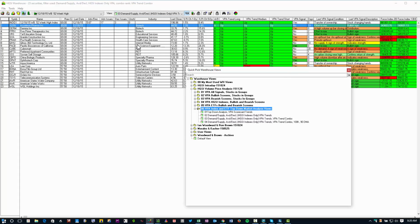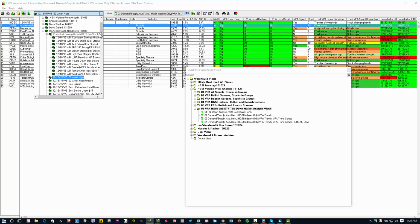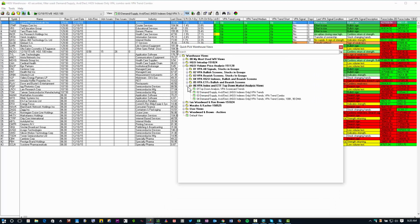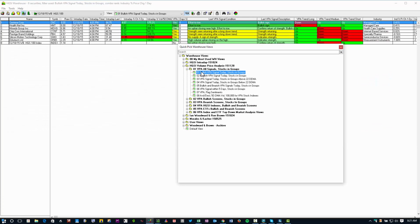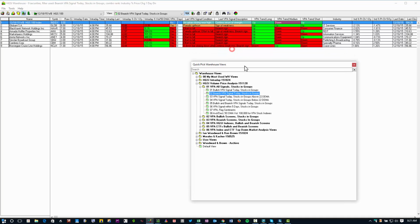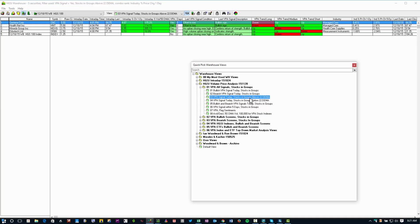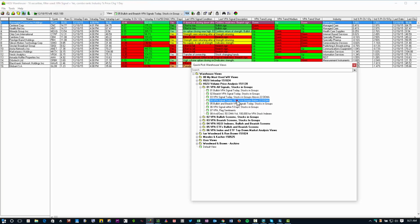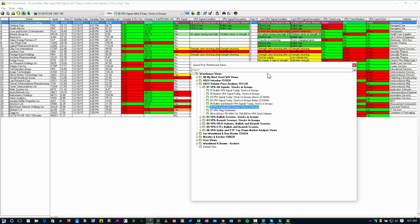If you want to look for specific signals, let's go back to the HGS 100, even though there aren't 100 stocks in here. If you go to the views I put in here, you can do the all bullish signals. You can do the bearish signals. VPA signal today with stocks and groups above their 22-day moving average. These are below their moving average. VPA signals are both positive and negative. Oh, no, I'm sorry, these are below the 22. This has both the positive and the negative. These are within the last 5 days.